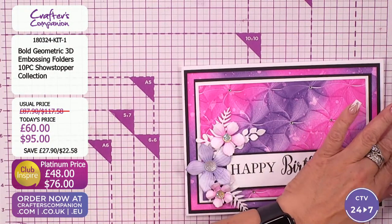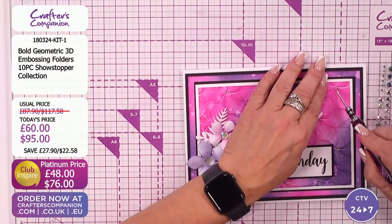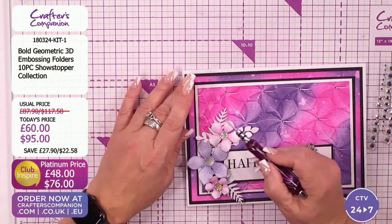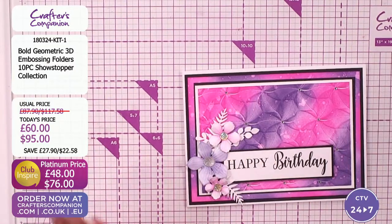Now then, just one more. I'll add one into that one. Have I missed anywhere? Oh, I have. I've missed that corner. Let's go in. We've got plenty of time, haven't we? Yeah, we've got loads of time. It's just those added little details, but look what we've created with a little bit of ink. Oh, I do like that idea.